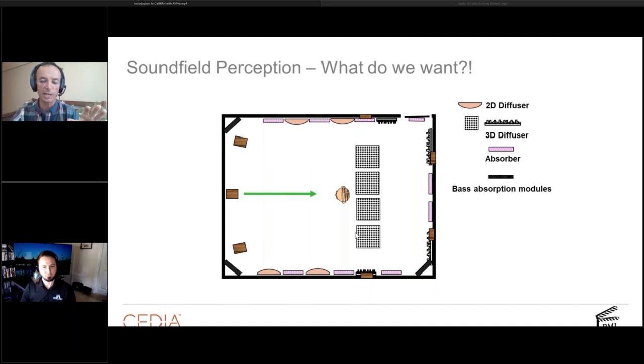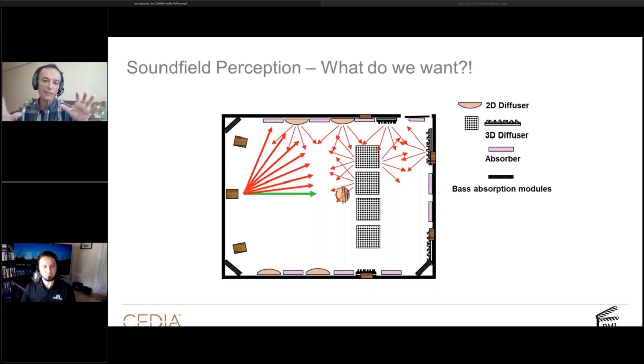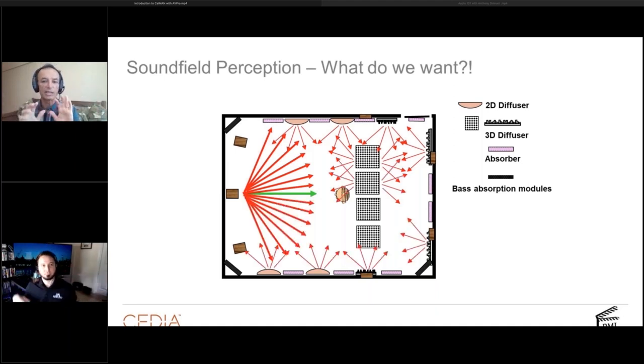Remember the diagrams I had before that showed all this chaos of reflected energy in all directions. If you do this, you absorb, you scatter, you absorb, you scatter, you absorb, you scatter, you absorb, you scatter. What you end up with is a room where there's still some reflected energy, but it's coming from all the way around you. It's scattered into smaller pieces and really even. Right?